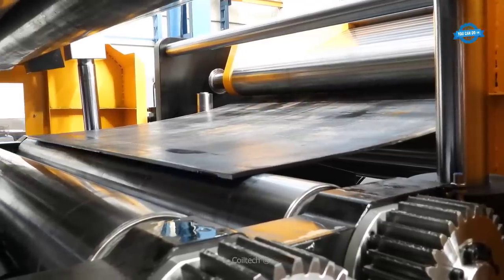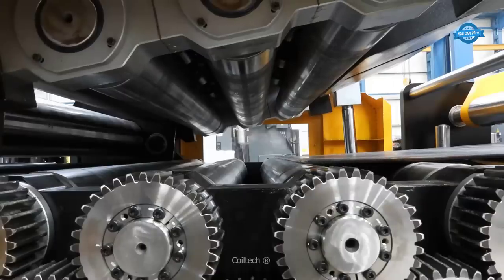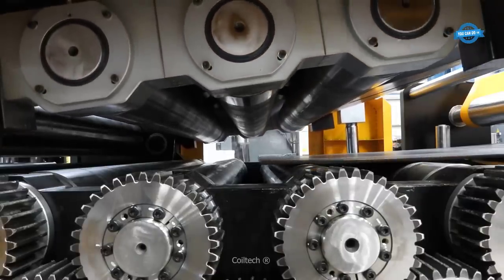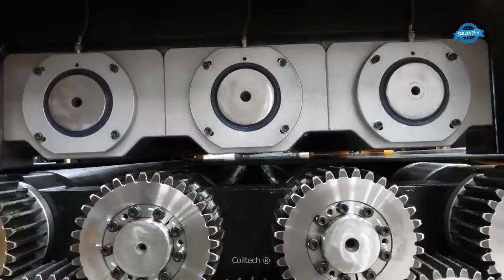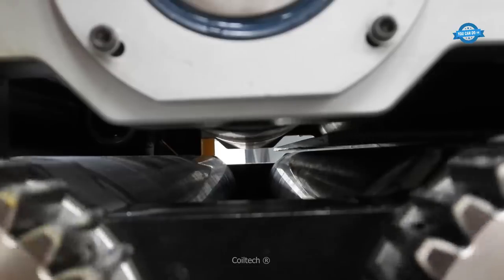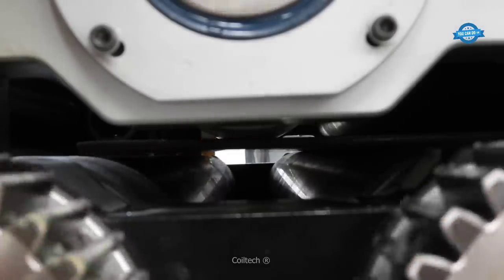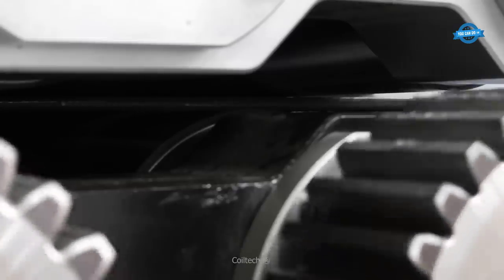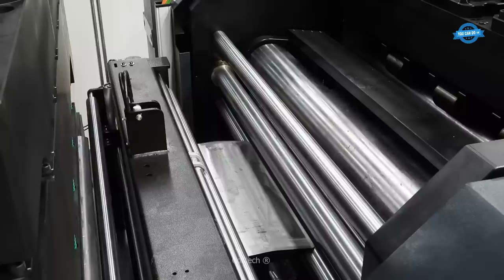Straightening. Once the material is unwound, it may have coil memory or deformations. To rectify this, the system employs a straightener mechanism. The material passes through a series of straightening rollers that gradually remove any curvatures or irregularities, resulting in a perfectly flat and smooth strip of metal. The straightening process is crucial to ensure accurate and consistent feeding.